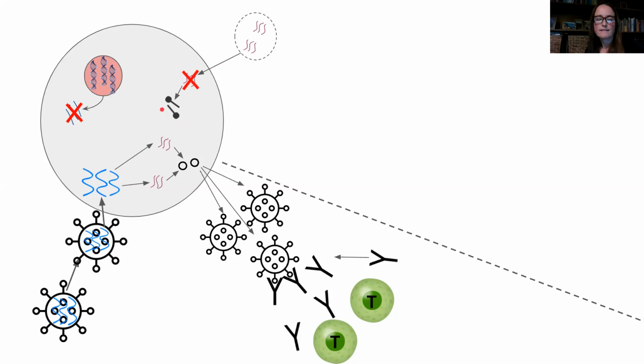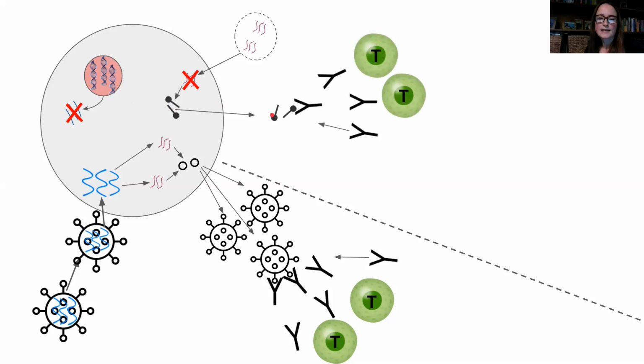Once that is done, the mRNA is degraded and the proteins are released. The mRNA never enters the nucleus and does not have any effect on our own DNA. The cells produce the spike protein and release it. Then our body recognizes that foreign spike protein and produces antibodies and other immune responses that give us immunity.